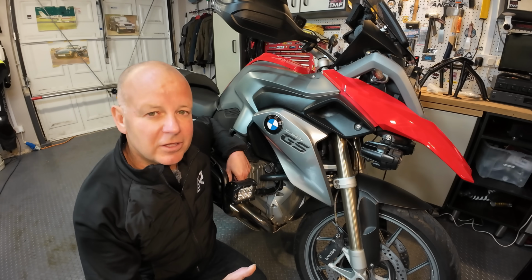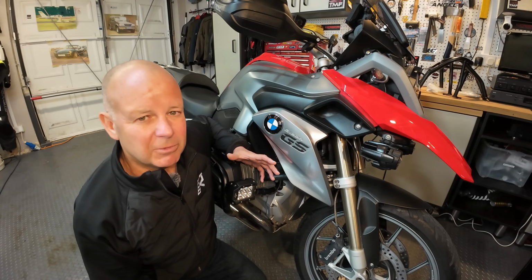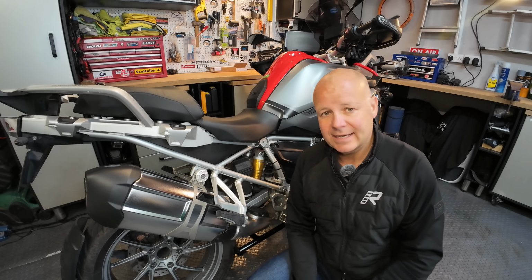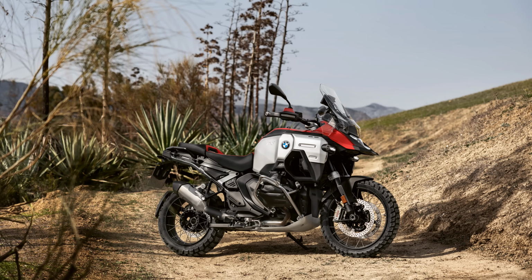Now they've gone one step further this time, because not only does the front end of the new GSA, to my eyes, look ugly, but the rest of the bike is absolutely hideous. It's got this massive stocky look about it. We all wanted more road presence, we all wanted more Tonka toy, but this looks absolutely hideous to my eyes. Of course, looks are very much subjective, and this is just my opinion. I find this one looks absolutely repugnant, even worse than the standard GS. To me, it just makes my eyes want to bleed every time I look at a picture.